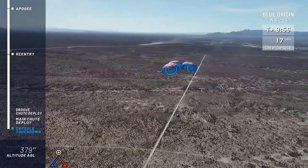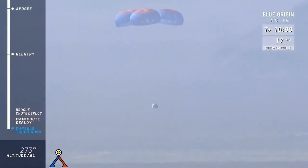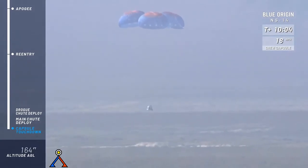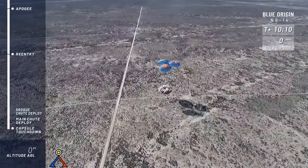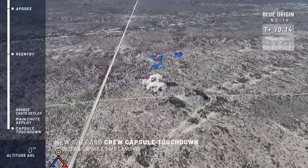Just about 400 feet above ground level, we're waiting for the retro thrust system to fire. Allez, la capsule est de retour. And then a nice soft landing. Attention. Voyons voir le choc. Ouh, en douceur, ça encore. C'est pas encore ça, touchdown. Mais en tout cas, elle est de retour.